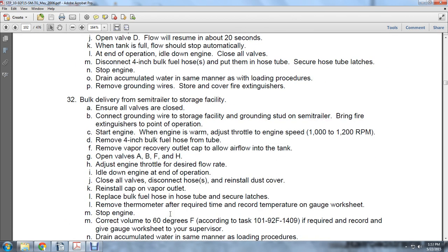The bulk delivery from the semi-trailer to the storage facility. Ensure all the valves are closed, connect the ground wire to the storage facility, ground the stud of the semi-trailer, bring the fire extinguisher to the point of operation, and start the engine. When the engine is warm, adjust the throttle to engine speed, 1,200 RPMs. Remove the 4-inch bulk fuel hose from the tube. Remove the vapor recovery outlet cap to allow airflow into the tank.